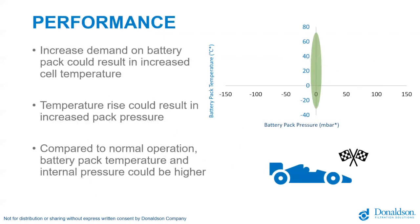And with these edge cases, I'm going to try to paint a small story. So let's imagine we're in Alaska, we're on an off-road trail, and we're really pushing our car to the max. We're really flying around the corners, putting the pedal to the metal. With this extra demand on the battery pack, we could see an increase in cell temperature within the battery pack. Now, as this temperature rises, we could see an increase in the pack pressure. Compared to normal operation, this pack pressure and pack temperature would be slightly higher and slightly above that normal operating temperature condition. So something we'd want to keep in mind when we're designing venting.